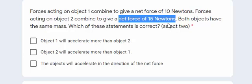the same direction. Moreover, Newton's second law of motion tells us when subject to the same net force, objects with more mass will accelerate less than objects with less mass. There is an inverse relationship between acceleration and mass.